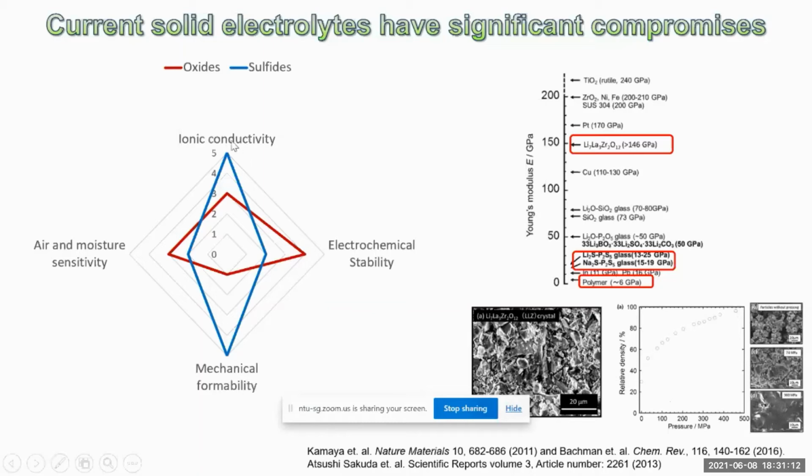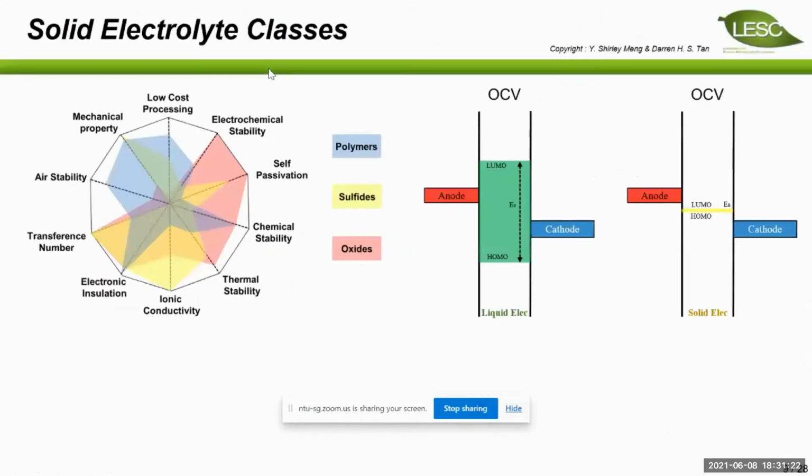That's why sulfides dominate in a lot of places in the market, and they believe the sulfide is very useful for the coming battery technology.